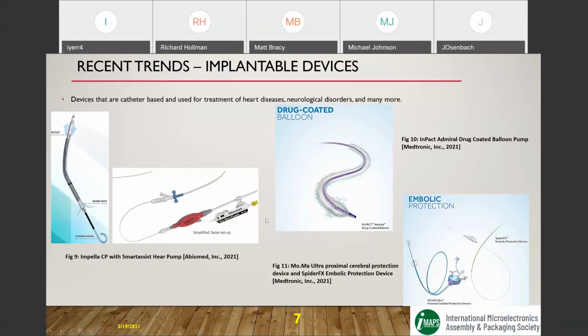Then Medtronic is also innovating and making products such as the drug-coated balloon pumps, which are used again for heart treatments, and embolic protection products that are used for cerebral or brain-related treatments as well. So these are some of the other catheter-based products that are also termed as implantable devices that have been widely used in the industry.